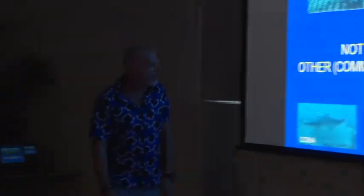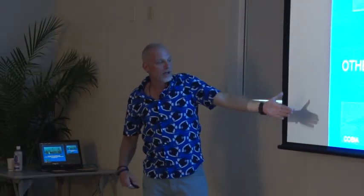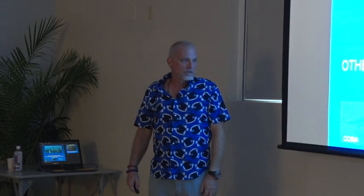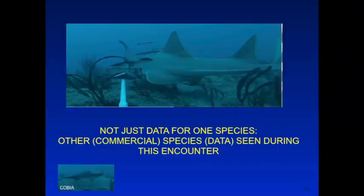Okay, this one's facing with the big fins. I know I should use a pointer, right? I'm sorry, kick. So we get other data. We got cobia, we got red grouper, and they got sawfish. So you see, in this technique, you actually get a lot more data.